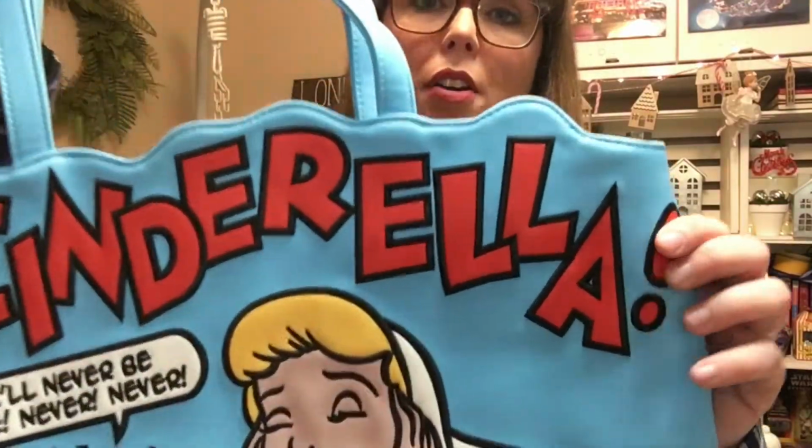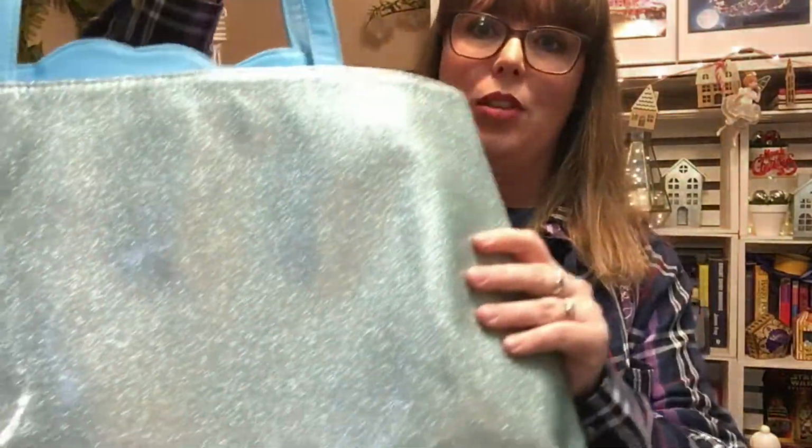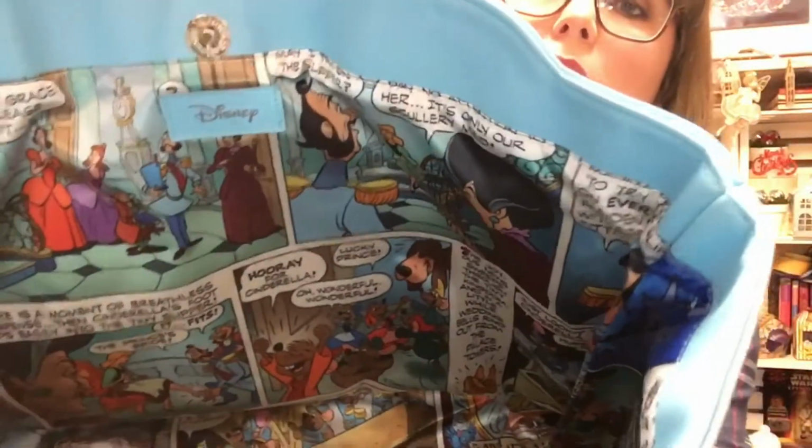It's really, really nice. It has embroidery over all of the design work on the front, and on the back, it's really glittery and sparkly and beautiful. And on the inside, in the lining, it has a comic book strip of the whole story. So this one's my favorite. Cinderella is actually my favorite princess, so I had to get that one.